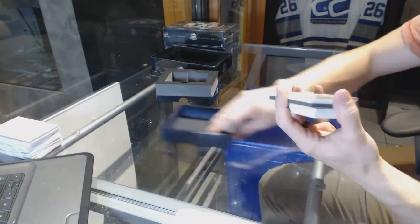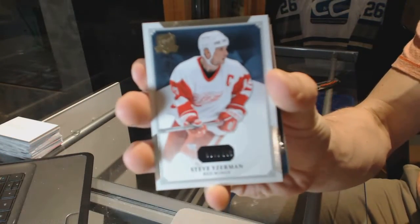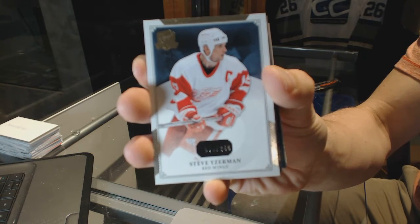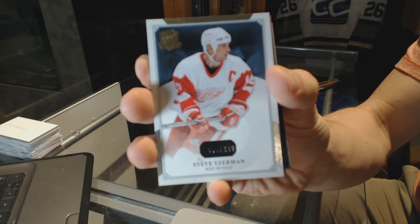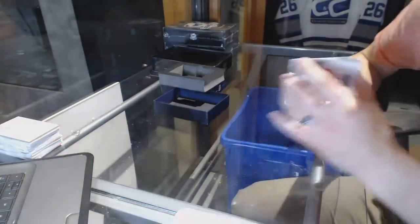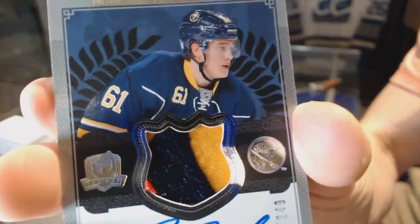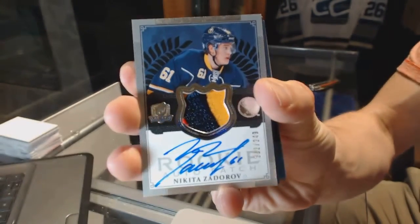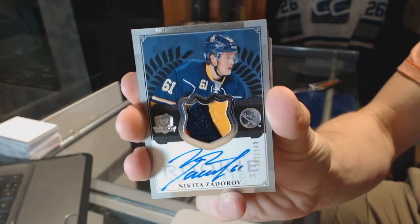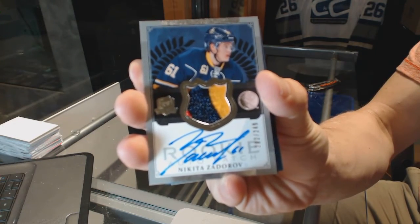Alright, base card numbered to 249 for the Detroit Red Wings, Steve Yzerman. We've got a rookie patch auto numbered to 249 for the Buffalo Sabres, Nikita Zadorov. Rookie patch auto out of 249 for the Sabres, Nikita Zadorov.